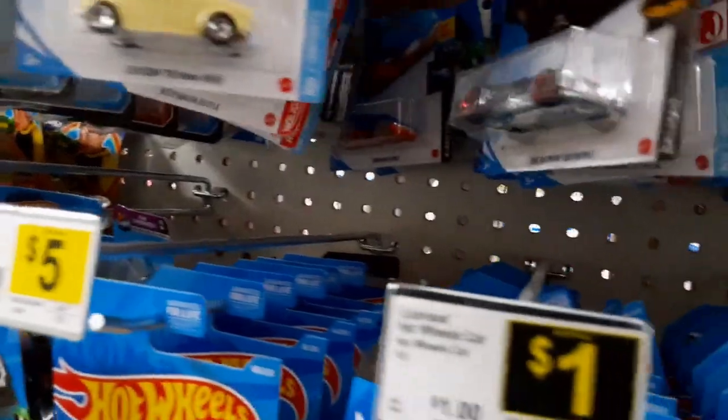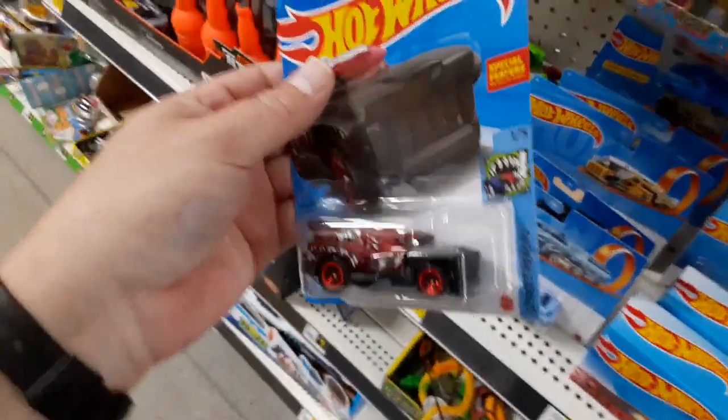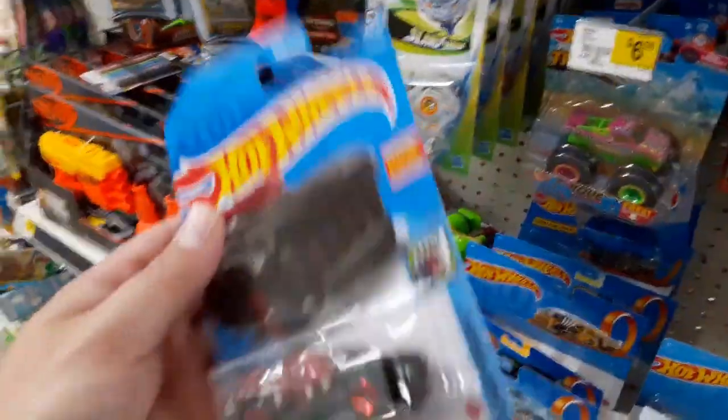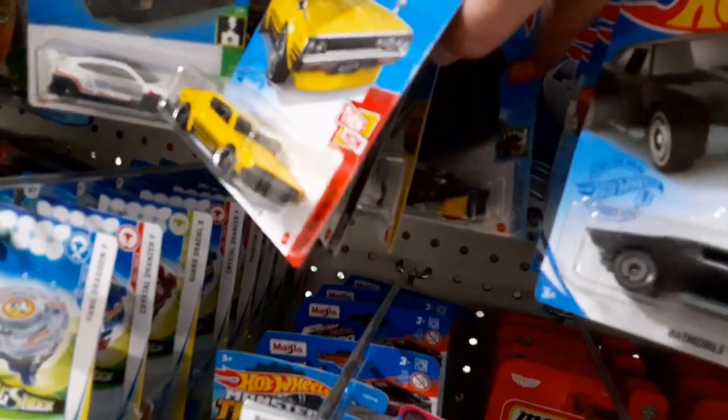Check this thing out. I haven't seen one of these before. This is a Hotwheeler. Like a Rottweiler, but a Hot Wheels. Okay. Yeah, I don't know that I'm gonna get it. If I was a little kid, that's probably kind of cool, but I think I'm gonna skip it.